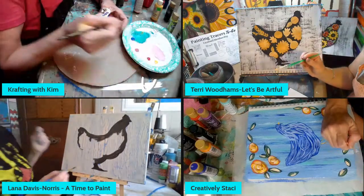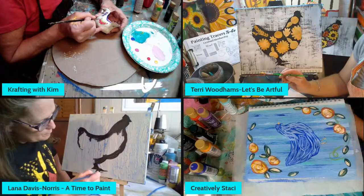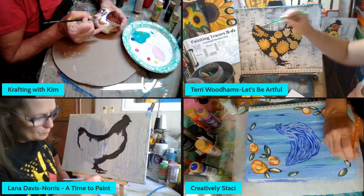I guess this little guy, I could say he's not really tall, because I've never really done tall painting, but it's just going to have a lot of really funky, abstract-looking designs.